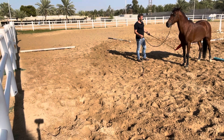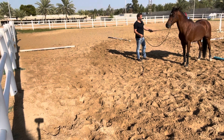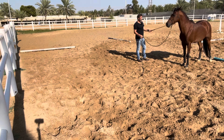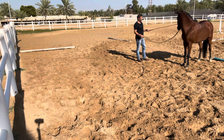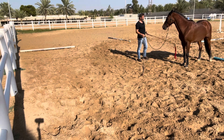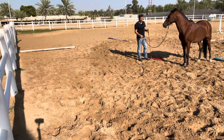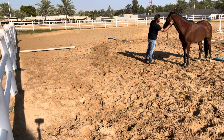So this is the right side to make sure that we end the session on, where we just build up that trust between me and him on the side that he feels least secure on. Then I'm going to give him a nice shower. He's interested. I release it. Very good. Excellent. And let him stand for about half an hour and soak in what we've just done today. Good boy.